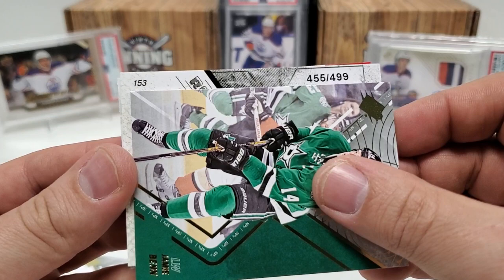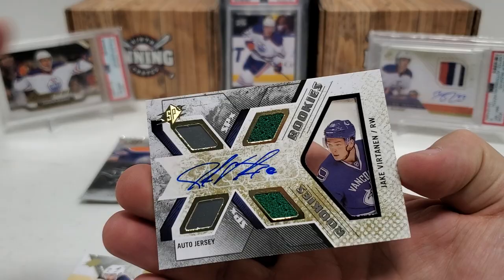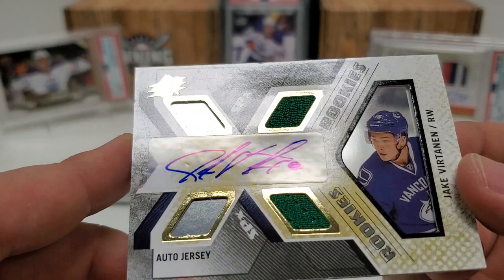$153 didn't strike me as a McDavid, but hey, it's a Jake Virtanen, and I actually had it backwards the whole time. Oh, look at that. That's nice. Heck yeah. Auto jersey. Jake Virtanen, and that's a sticker auto, but who cares? Very nice. Heck yeah. I'll take that all day.